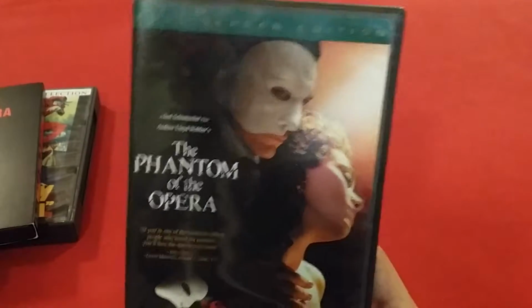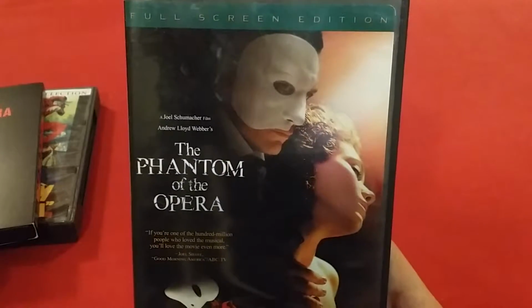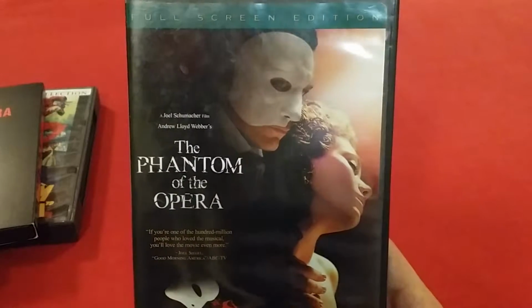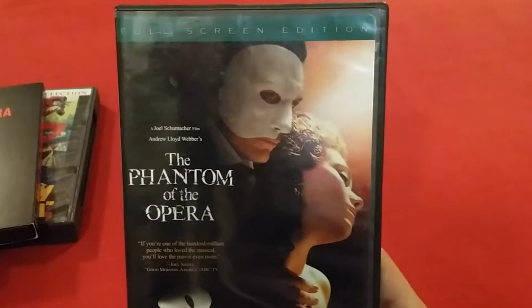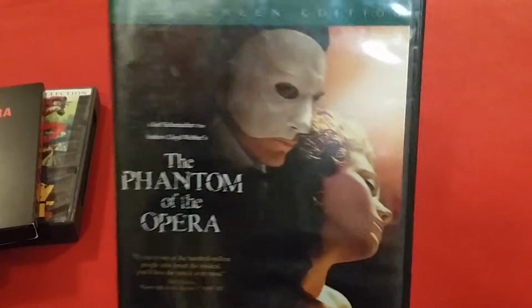All right. Lastly is the one that everybody has most likely seen already and is very familiar with. This is the 2004 film version of Andrew Lloyd Webber's musical, and this is the one that stars Gerard Butler and Emmy Rossum and Patrick Wilson as the Phantom, Christine, and Raoul.